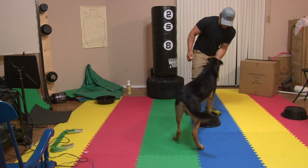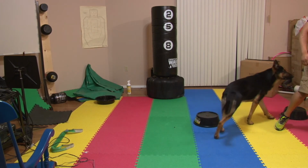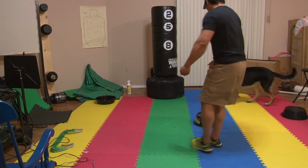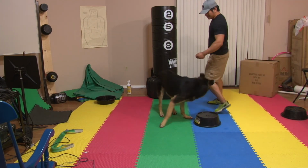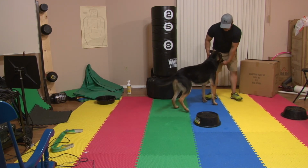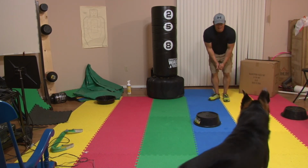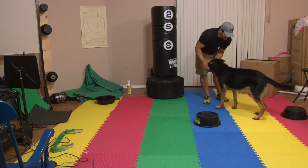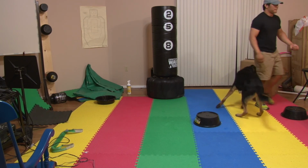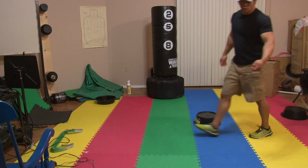So here's me teaching his initial marking, standing on a place so maybe he can stay there, and his stay could actually be more concrete. He's doing really good here. Unfortunately, the camera dies a little early.